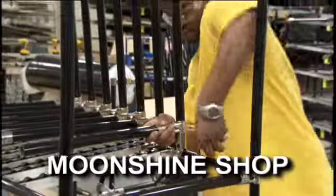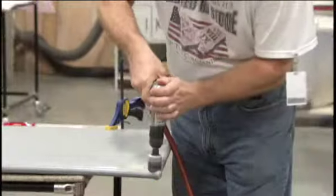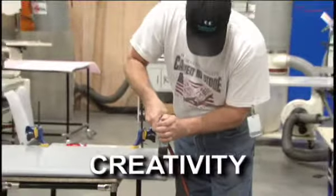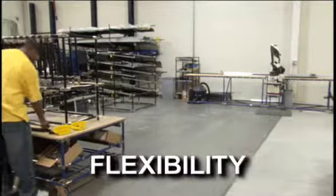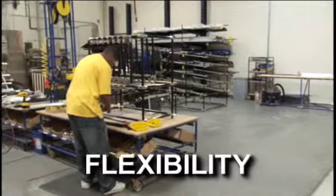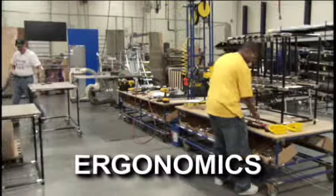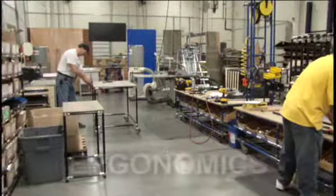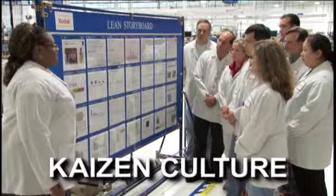The Moonshine Shop is where some of Columbia's best innovations come to life, providing custom-designed, flexible solutions for some of our toughest manufacturing challenges. The impact of Columbia's Moonshine Shop extends far beyond Columbia, providing training, support, and best practices to sites across the region. Visible line-side performance metrics are reviewed regularly by plant management to drive conformance to goals, team ownership, and accountability.